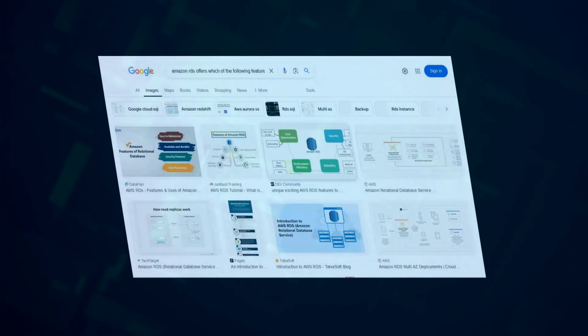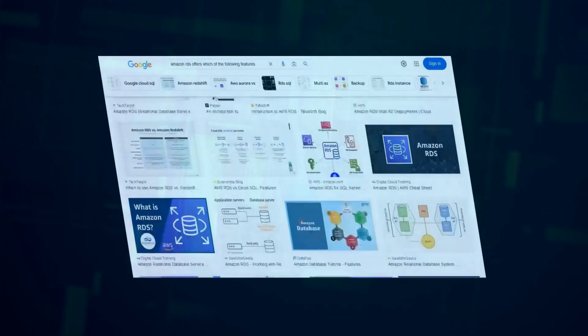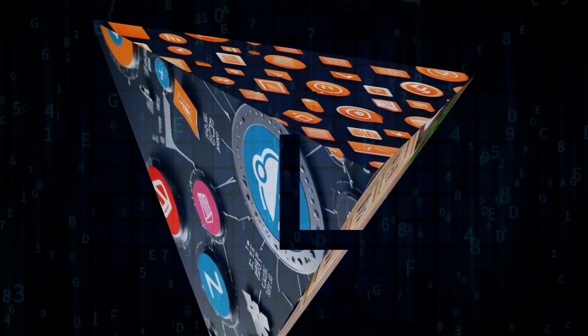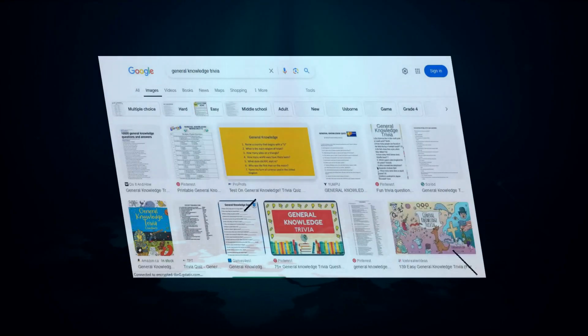So how does Rufus know so much? Well, Rufus has been trained on a colossal amount of data including product details, reviews, and common questions from other Amazon shoppers. This allows Rufus to understand your queries and provide spot-on recommendations that cater specifically to your needs. Pretty smart, huh?